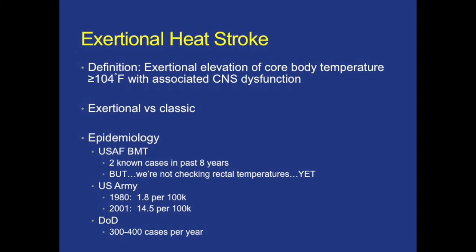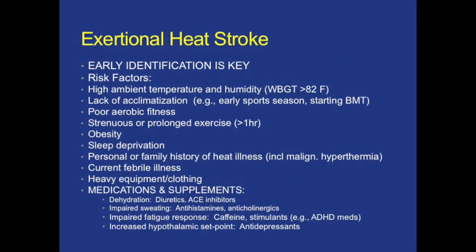We should know about heat stroke. So clearly prevention is key. We must understand risk factors. Early identification is really what's going to save a life.